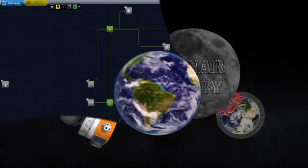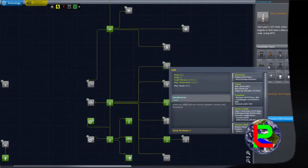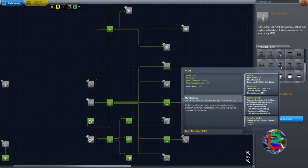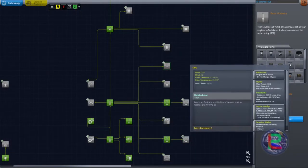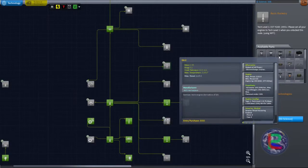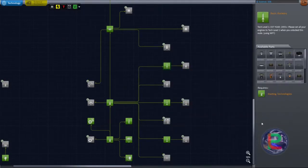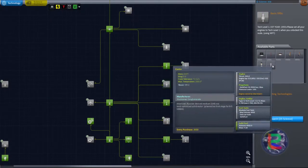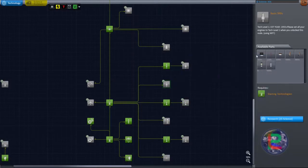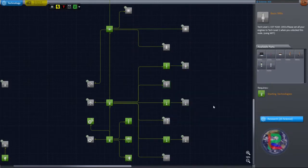Okay, so we need some rocketry. I would like to have more engines. Small engines I don't care about too much. I mean, they're nice, but I want this big engine, so we'll research that. I don't really care about SRBs. This is SRBs, so I'm going to go ahead and leave that.